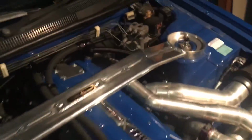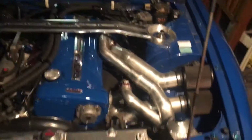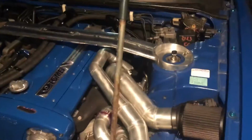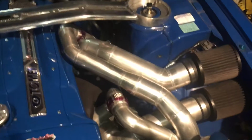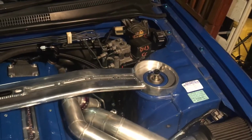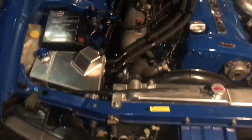So this car at the moment makes around 550 horsepower or 410 kilowatts at the wheels, I think. It also has shortened gears. The diff gears have been shortened, so it's actually considerably quicker off the line and sprinting than a standard GTR, which makes it terribly quick.